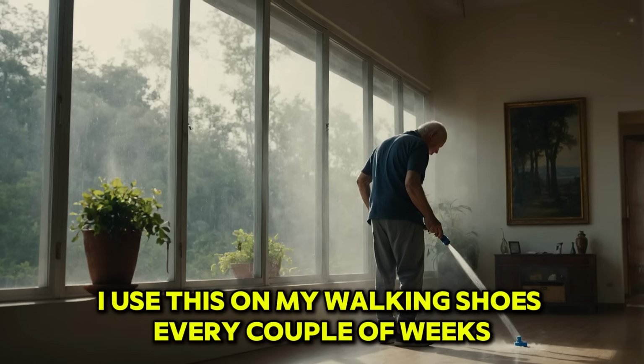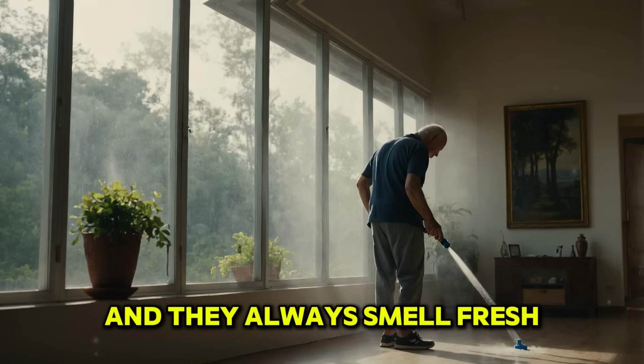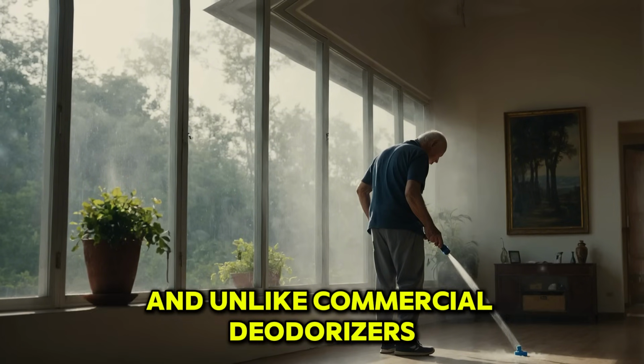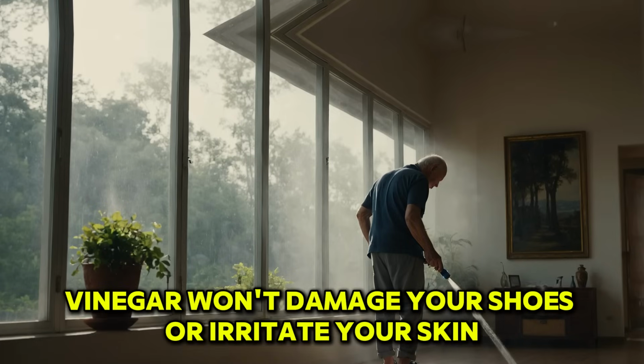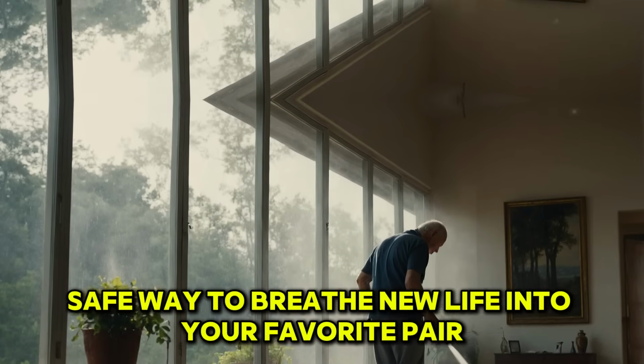I use this on my walking shoes every couple of weeks, and they always smell fresh. No more embarrassment when I take them off at a friend's house. And unlike commercial deodorizers, vinegar won't damage your shoes or irritate your skin. It's just a simple, safe way to breathe new life into your favorite pair.